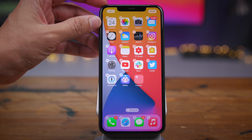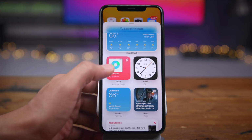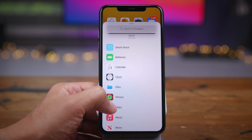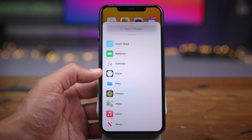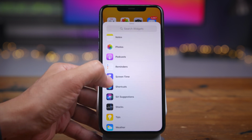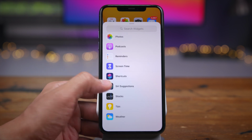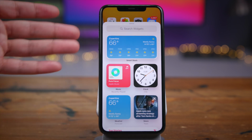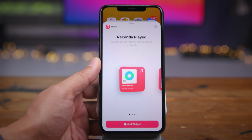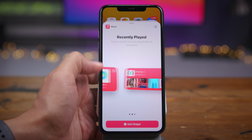So if you go into edit mode by just tapping and holding on the home screen and then tap the plus button in the upper left hand corner, that will show you all of the available iOS 14 compatible widgets. So you have some nice previews at the top, but then you have your list of every widget. So smart stack, batteries, calendar, clock, files, etc., etc. Quite a few different widget options in here, and they vary as far as size and type inside those various sections. So at the top, you have some suggested widgets, and you can drag and drop those directly or tap on them to expand and view all the associated widgets for that type.